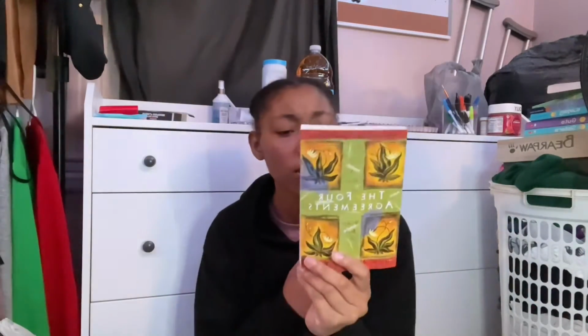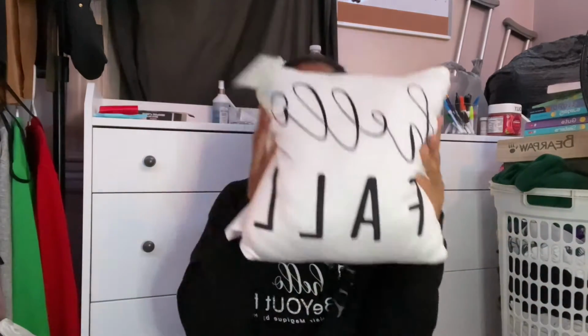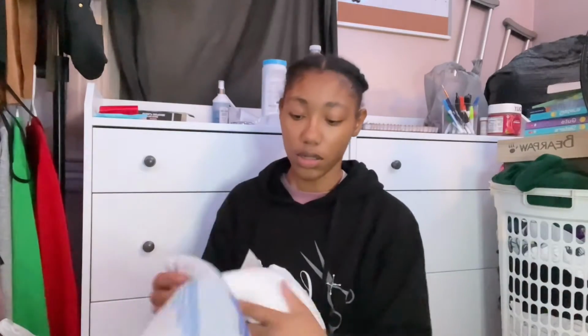We're gonna start with Five Below. This has nothing to do with fall, but I picked up this book. It's called The Four Agreements. I was seeing it everywhere, and I told myself next time I see it, I'm gonna buy it. And it was literally at Five Below for $5. You can't beat it. So I got that. And then I picked up this pillow. It says Hello Fall. It's really basic, but whatever.